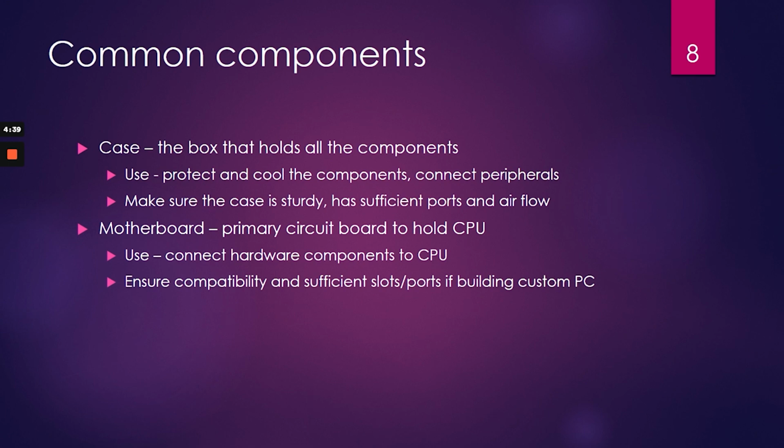So the first item on the list is the case, and that's what you look at when you are shopping for a desktop PC. It's the box that holds all the components, keeps them locked down, keeps them protected from the elements, and hopefully keeps them cool with ample fans and ventilation. Often nowadays you see cases where there are some fans in the front, but then tempered glass in front of it, which just makes absolutely no sense.